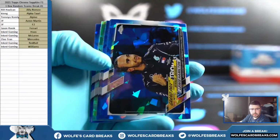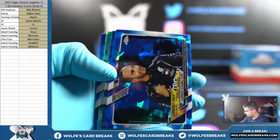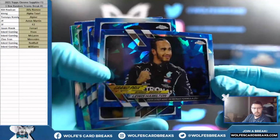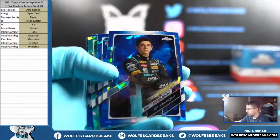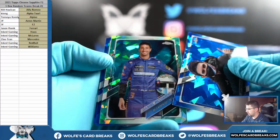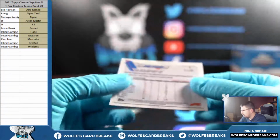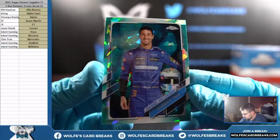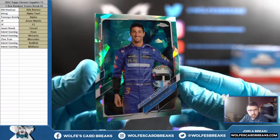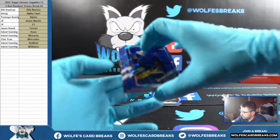I'll go a little slower here because I don't know which is which here. Hamilton. Yeah, no, Schumacher is good. I obviously set it off to the side. And up next, Ricciardo. 51 out of 99. McLaren. Going a little slower here, trying to get my bearings on it. I think we got a gold coming up here, though.